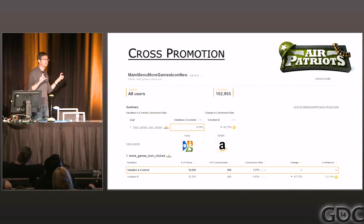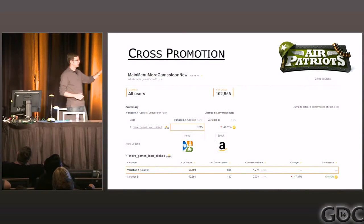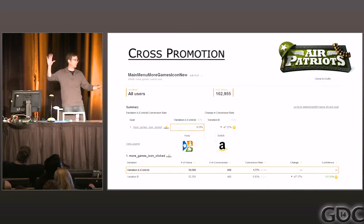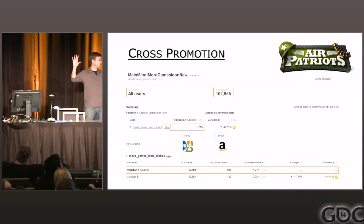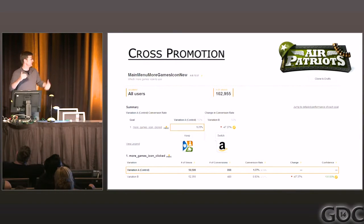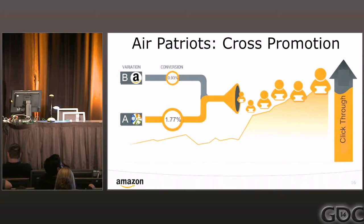This was a straight 50-50 test, which means that 50% of people would see one variation and 50% would see the other. We can set those variables wherever we want them, so we can get them to a specific portion of the audience. We also then see the number of conversions for each of those, and then we will see the full conversion rate for both of them, and then the confidence. So this is one way to look at this, and Paul's going to talk about the numbers a little more.